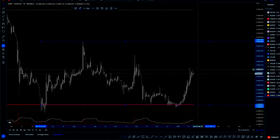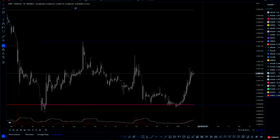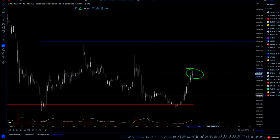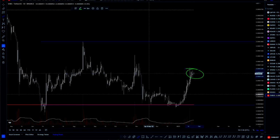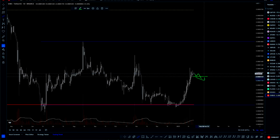So right now, where are we? Well, we're at the range EQ. So we're at the range EQ here. Okay. Now, at the range EQ, what are we looking for here? Well, are we looking for a reaction to the downside? If this rejects here, starts coming back down, change of market structure, then you potentially got a short trigger.